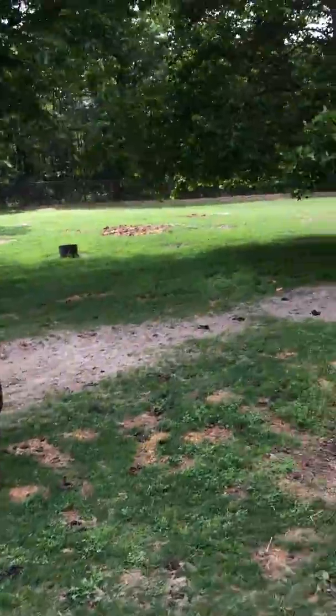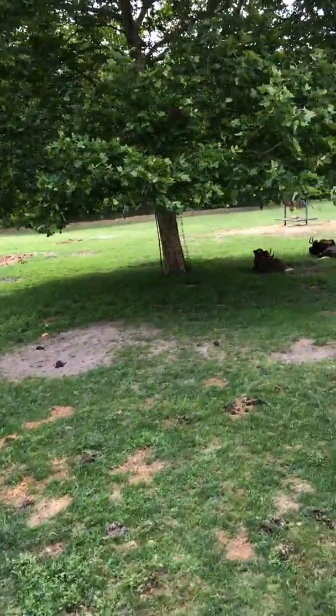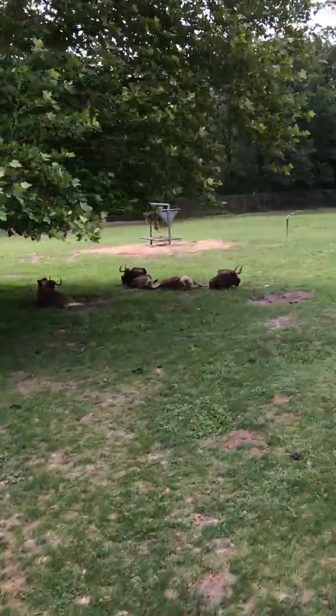And you are getting a nice look at more of these white-tailed gnu, also known as the black wildebeest, on your left-hand side.